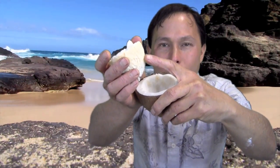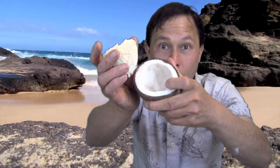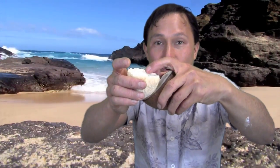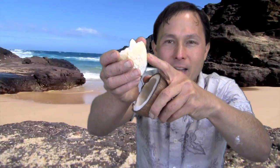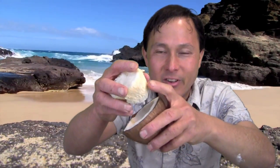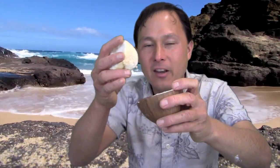And what this yellow part does, it basically converts the storage fuel, the coconut meat, the fat, into nutrition for the inside. And if you notice on the outside of this, it's very slippery. You guys can't see that probably in the camera, but I can. So what's happening here is this outside yellow part is converting the fat, making an oil out of it.